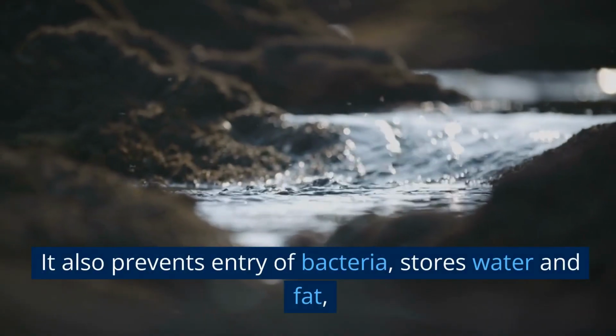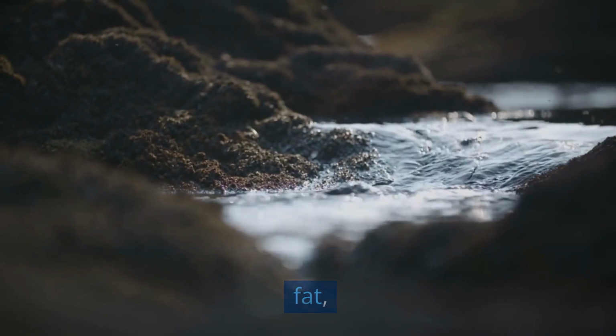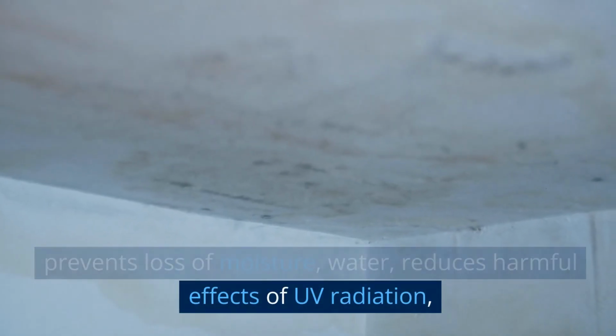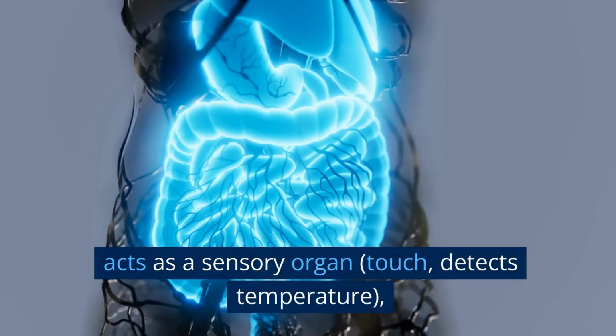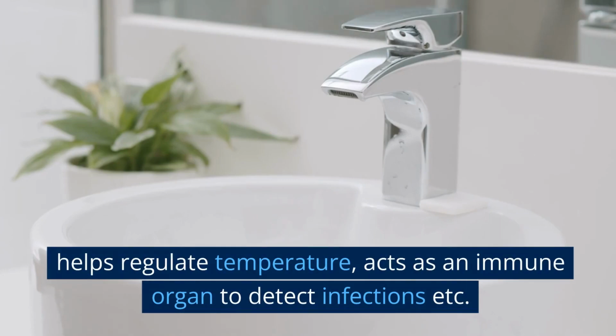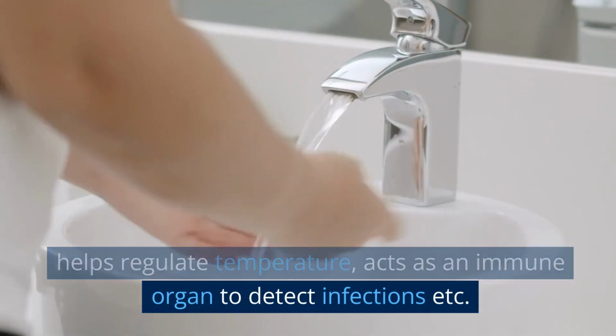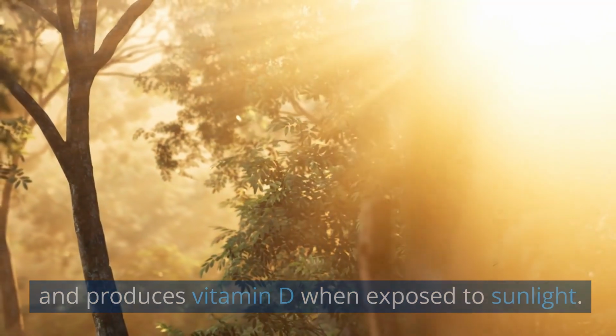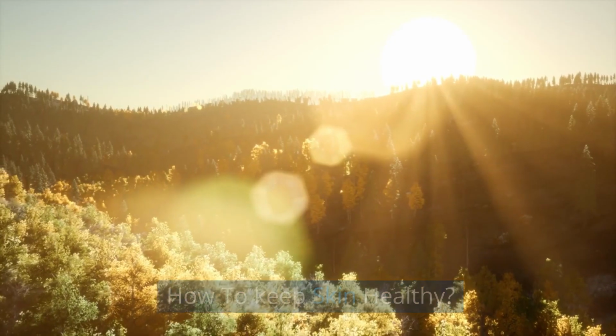It also prevents entry of bacteria, stores water and fat, prevents loss of moisture, reduces harmful effects of UV radiation, acts as a sensory organ for touch, detects temperature, helps regulate temperature, acts as an immune organ to detect infections, and produces vitamin D when exposed to sunlight. How to keep skin healthy?